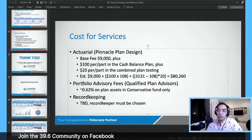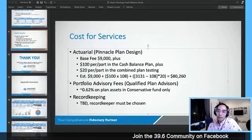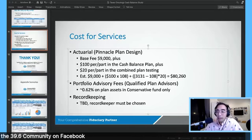You have an ERISA 338 advisor. Now, I shopped around with all these different companies that people referred me to for the investment side of it. Managing my own money, I have no problem doing that, right? And this is not as easy. Getting a cash balance plan is not as easy.